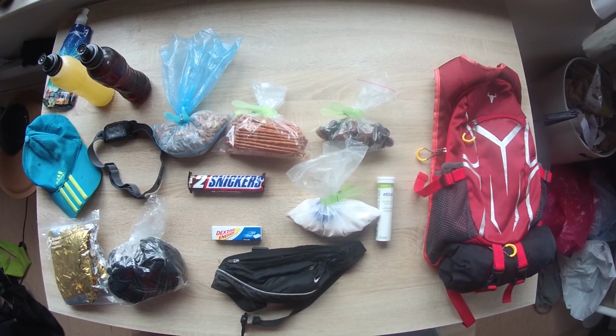Let's see what I got packed for the race. So of course there will be 8 stations along the way, but I don't have any crew or anyone who's waiting there for me, so I need to carry pretty much everything I could possibly need with me right from the start, except for the things that I can get at the 8 stations, of course. So let's check.